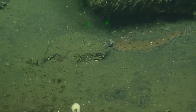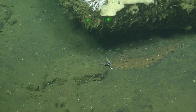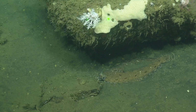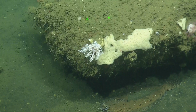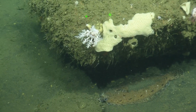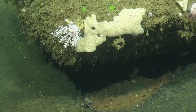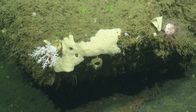Geez, there's another flatfish under there. They're everywhere. Big guy. Interesting eyes. That's a sea cucumber? Yes, where the left laser is. Really? Wow. And it is next to a sponge, an encrusting sponge. Cool. You learned something today. Yep. Okay. Full wide.